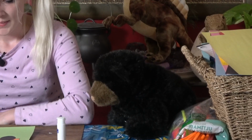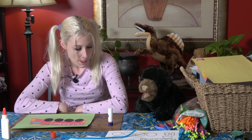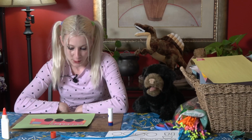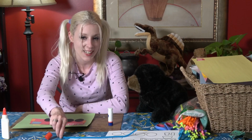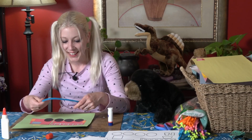What is it missing? I don't know. What do fire trucks do? They put out fires. They do. Yeah. So it's missing something to do that. Oh, I know. It's missing a hose. It is. Yeah. That's what we need the pipe cleaner for. Oh, okay, that makes sense.